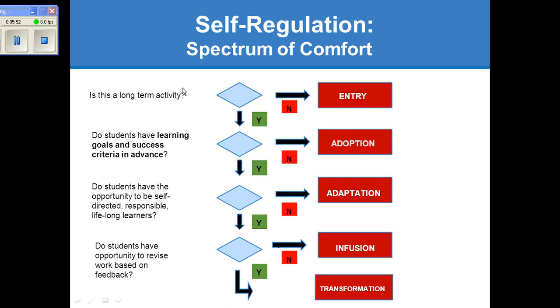And it doesn't need necessarily, again, folks, this is key, is that we're not looking at every single activity has to have all of these competencies in them. It's impossible. It would be ridiculous. But if you're going to say, yeah, you know what, I'm really going to assess, I'm really going to hope that they develop their own self-regulation, it has to be a long-term activity. So if it's no, it's entry. And I would even go so far as to say that if it's not a long-term activity, you're not even thinking self-regulation, so you wouldn't even be on here. And then you move down.